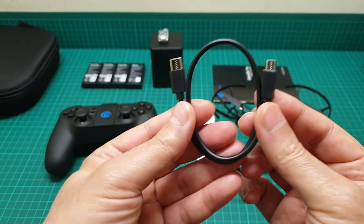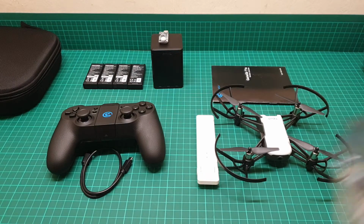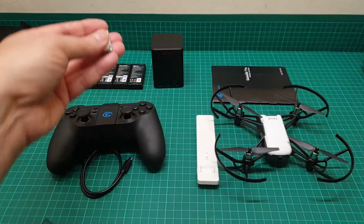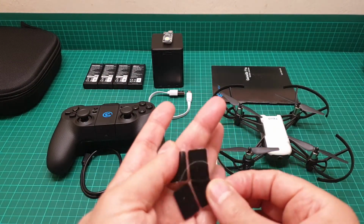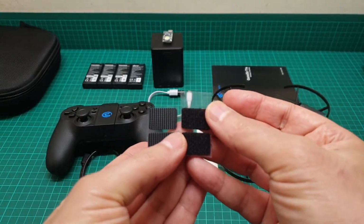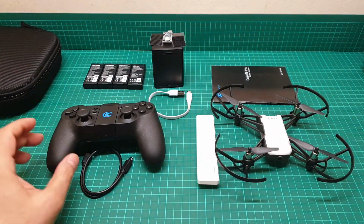So this OTG cable was under £4, yes. And then this light came with this charger and these velcros, two of these velcros for your strobe lights. It's good that we have two of them.